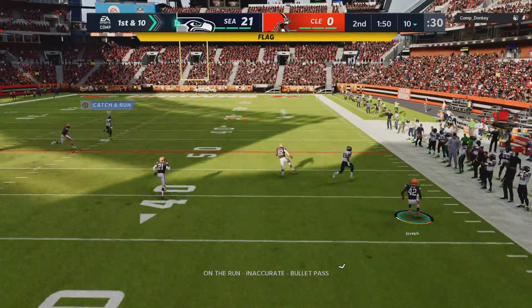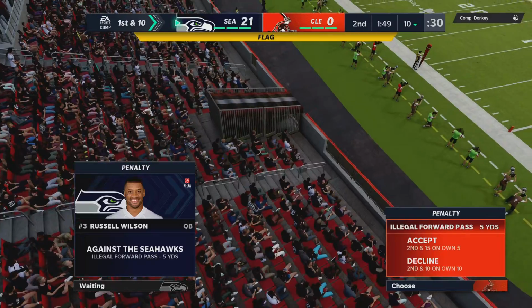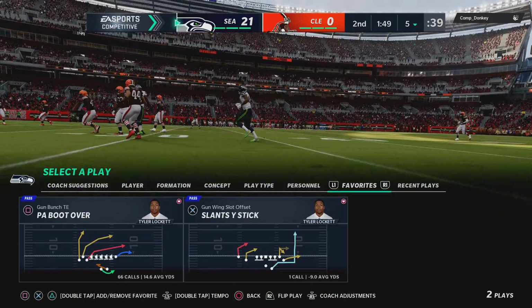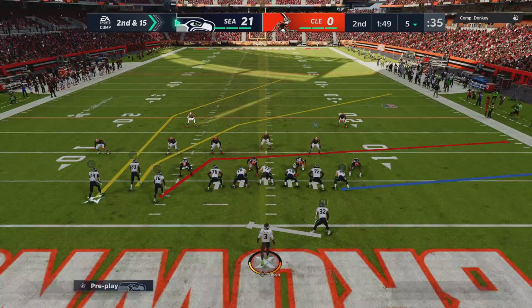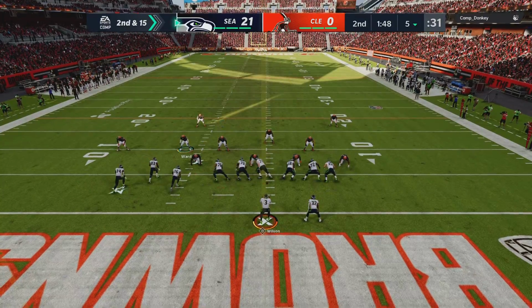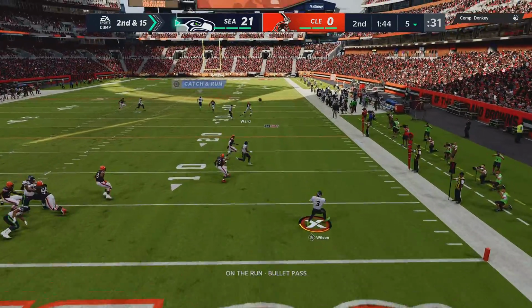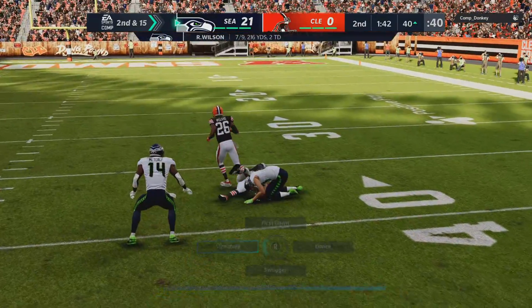He'll run it. Going for Metcalf on the deep ball, and that's going to wind up incomplete. However, we do have a flag down. Let's check in with our referee. So he was past the line of scrimmage when he threw it, and as they say, that's a no-no. Got to be able to understand where you are on the field and not cross the line before throwing the ball downfield.